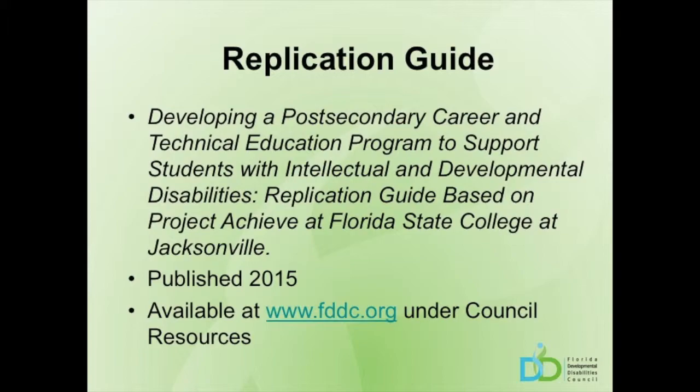The Replication Guide was developed by the Florida Developmental Disabilities Council and posted on FDDC's website. Part 1 of the guide is a brief introduction to Project Achieve. Part 2 of the guide provides detailed information on implementing a support program. Parts 2A and 2B of this online module together correspond to Part 2 of the Replication Guide. This is Part 2A of the online module.